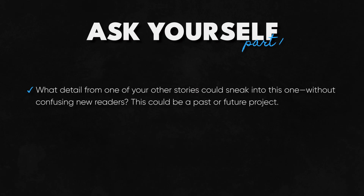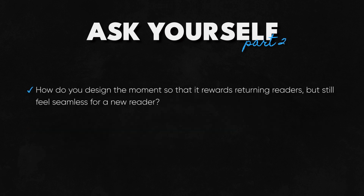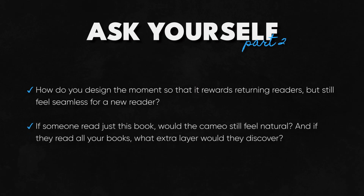This could be a past or future project. How could that cameo reveal something deeper? A timeline hint, a thematic echo, or proof of a larger universe? How do you design the moment so that it rewards returning readers but still feels seamless for a new reader? If someone read just this book, would the cameo still feel natural? And if they read all of your books, what extra layer would they discover?